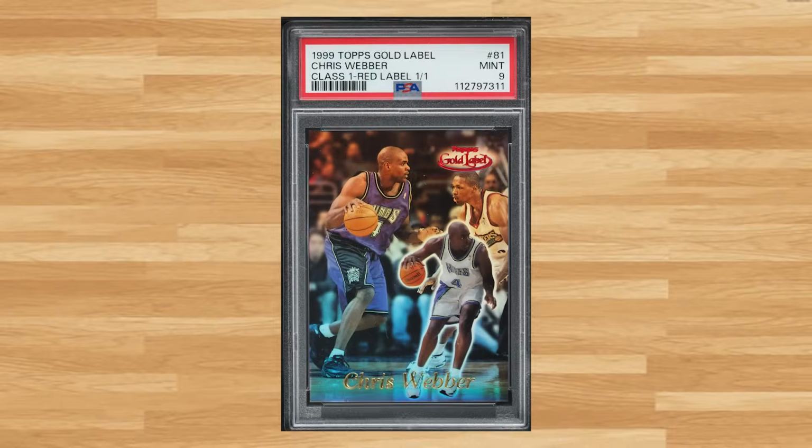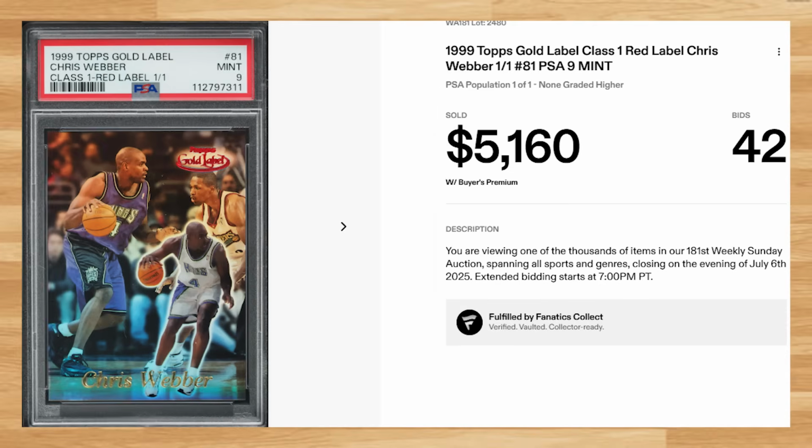Coming in at number 15 is this 1999 Topps Gold Label Class 1 Red Chris Webber, card number 81. This 1/1 was in a PSA 9 that received 42 bids, and it sold for $5,160.